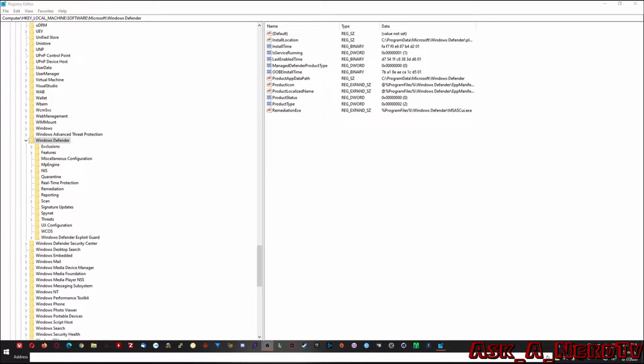After you've done that, the next thing you want to do is change two things. Now, I went ahead and deleted them just in case your machine didn't have them, so I could show you how to add them in. If you need to add them in, they're going to be called disable anti-spyware and disable antivirus. What you're going to do is right click on Windows Defender, go to new, and then choose a D-word 32-bit value.